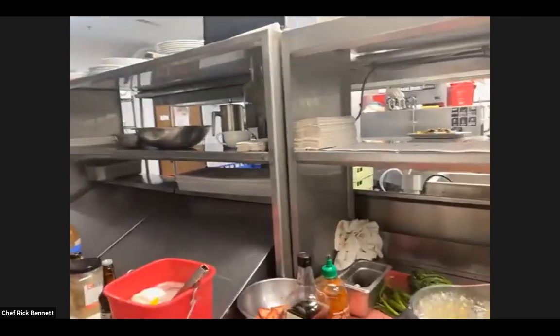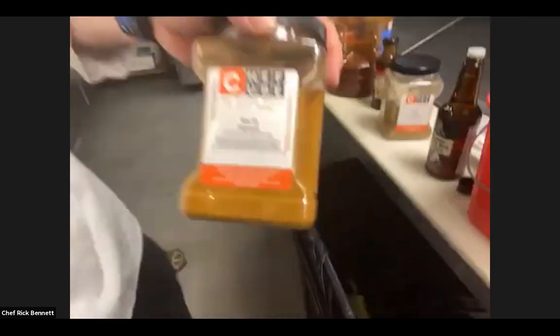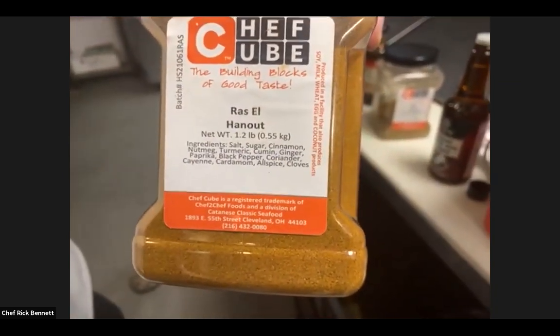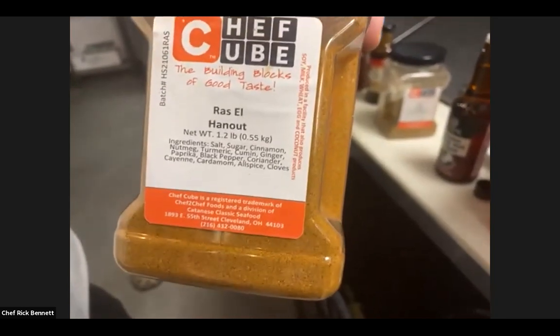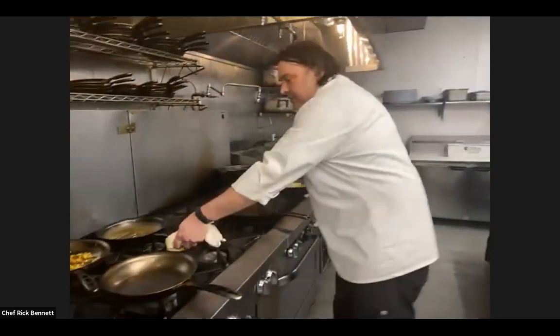Yeah, it's actually called ras el hanout. Let's see if I can find the container. It's just a blend of golden curry spices. You can see it's a little darker than the golden curry you would get at, say, Giant Eagle. Awesome. Thank you. Pleasure. All right, so our corn curry puree is ready to go.